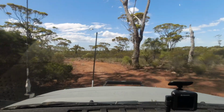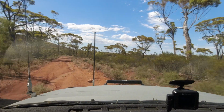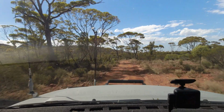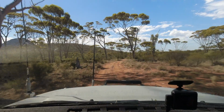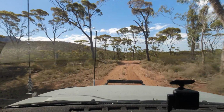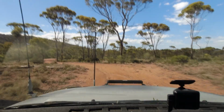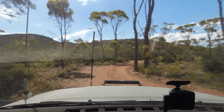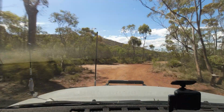Okay guys, I just had to quickly pull up because the side door on my camper trailer somehow has been ripped off, and I've had to tie it up with straps at the moment. I don't know how it's happened. I must have hit a tree or something's caught the latches and pulled it open. It doesn't look too badly damaged, but the one hinge is completely ripped off and the other one's all bent and buckled. I should be able to just replace the hinges and I'll be fine, but I've just got to get home first. But as I was trying to say before, the scenery around here is absolutely stunning.